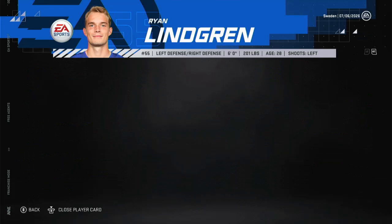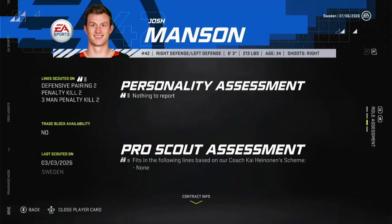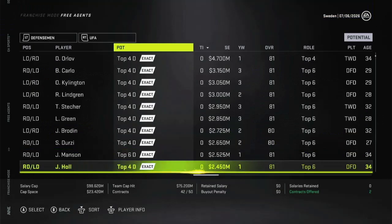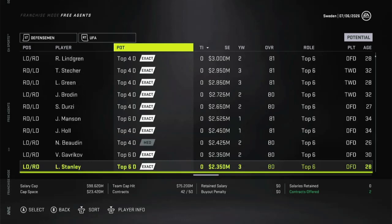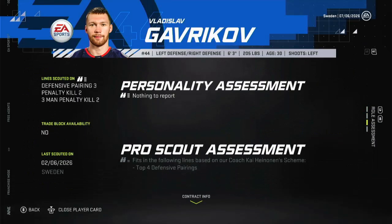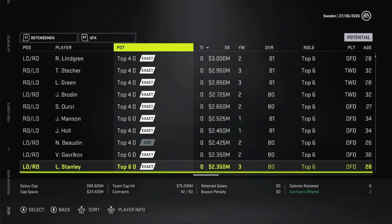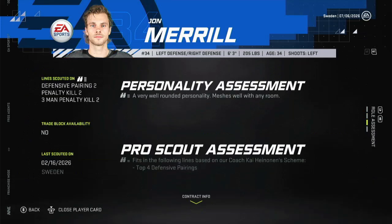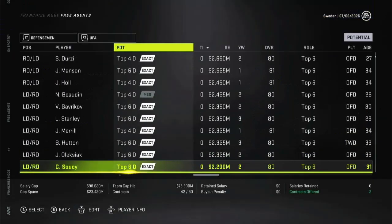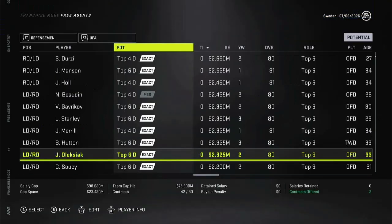Lindgren. Top 4. Josh Manson. None. Justin Hall. No. Can we get a defenseman for the last D pairing, please? Logan Stanley. Nope. Top 4. Merrill, top 4. Everyone's in the top 4. Can we get somebody? Carson Sousey, new. Lexiak, top 4. Everyone's in the top 4.